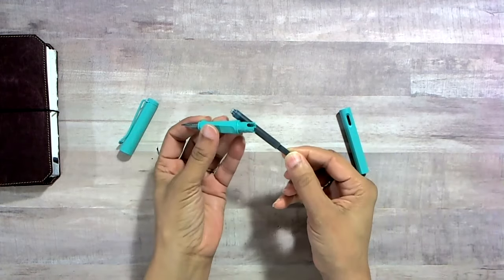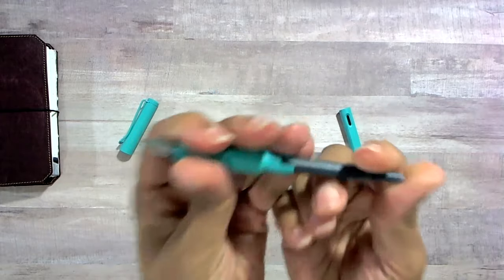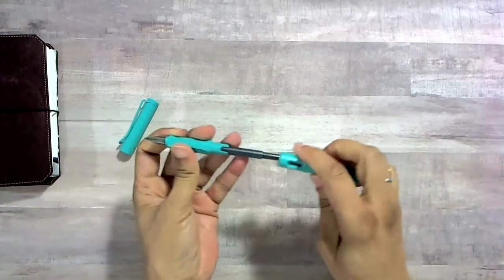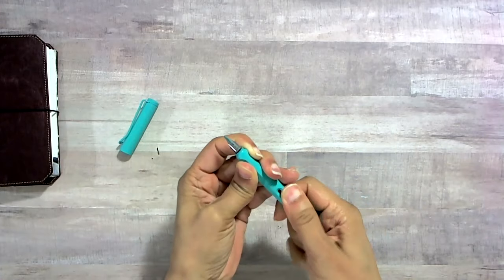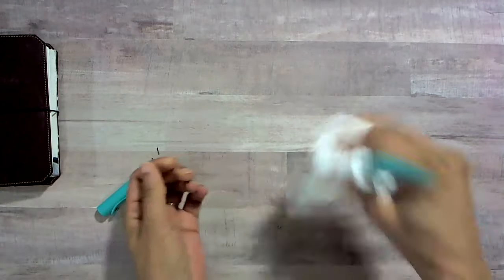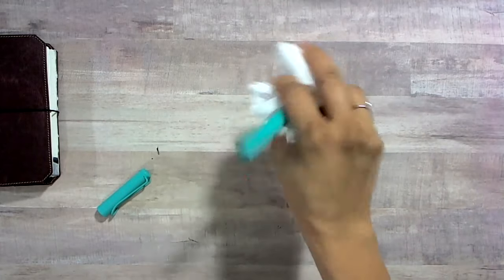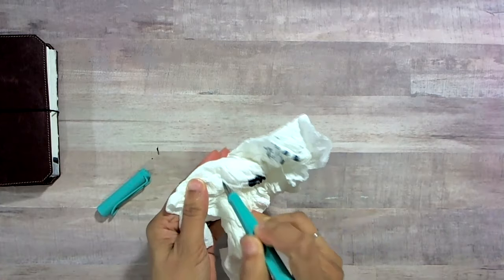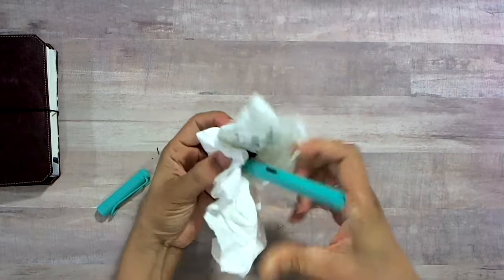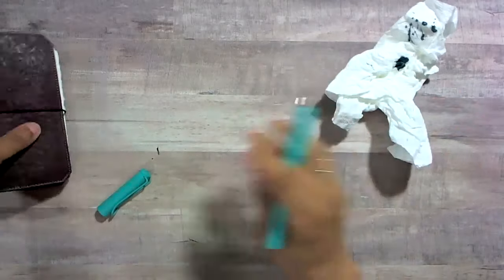So when you're using a cartridge, it's already pre-filled for you. You just take the cartridge and pop it in, and screw it back together. And I like to take a little paper towel and do a little swirly. I'm not shaking, I'm just swirling. I'm doing it quickly, but this is the motion. And for me, that kind of helps. And then I'll take a paper towel and wipe the back of the nib. Sometimes I will do a shake like that, like a flick, just to get that ink going.